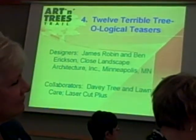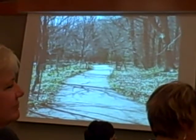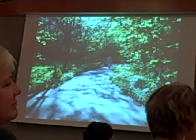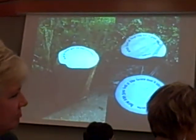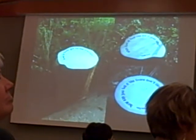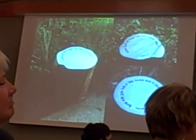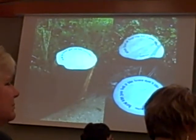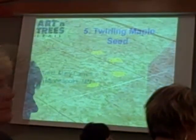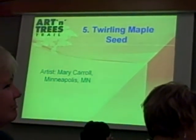There's 12 terrible treeological teasers. Enjoy a little-known and non-horticultural aspect of trees, their unique sense of humor, which you can experience on the surface of the stumps adjacent to the walk through the wildflower garden. Now is not the time to act like a tree and leave, okay? Get it? Twirling Maple Seed, artist Mary Carroll from Minneapolis.